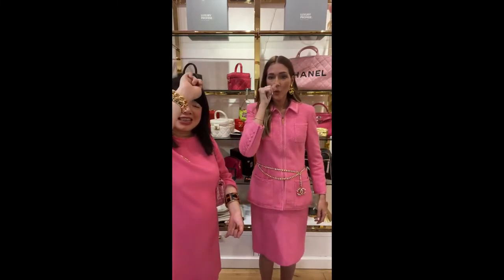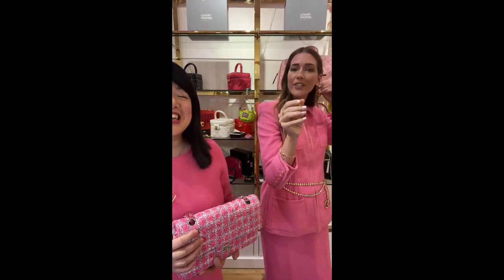Yeah. So you can buy all of Sophie's outfit, the belt, the hat, and the earrings. Yeah. And something has gone. I think the earrings have just gone. They've gone back. Congratulations. Right, I'm putting them back in their box for you.